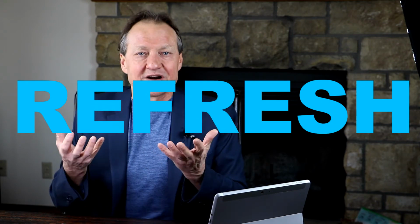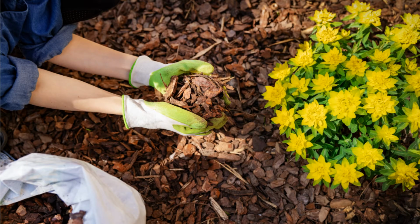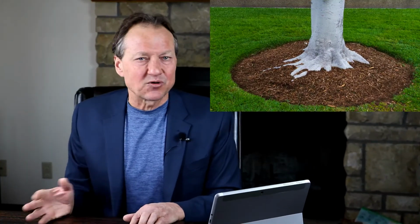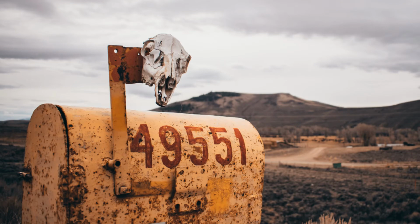Another way to refresh your house is to put fresh mulch around all the trees and the garden areas and the landscaping. Fresh mulch isn't that expensive. You can do it yourself, and it really makes a big difference. The mailbox is another thing I see a lot of. Mailboxes that are leaning over, or they're rickety, or they need painting.